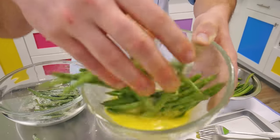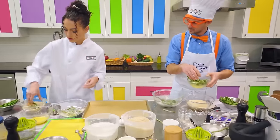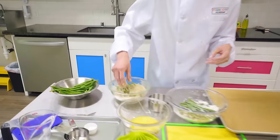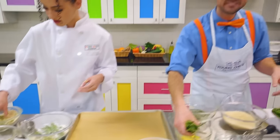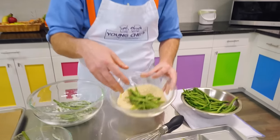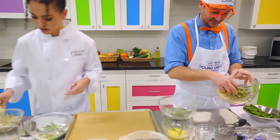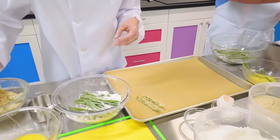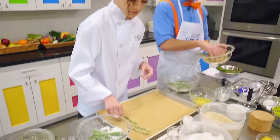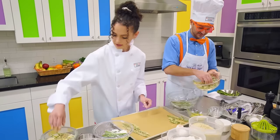All right, great. Now you're gonna wanna put the green beans into the panko, toss them around real quick. Okay. Wow, good. That looks fun. And once they're nice and evenly coated in panko, you wanna put them onto the tray. Okay. Whoa. These are gonna be so yummy. I know. I'm excited.